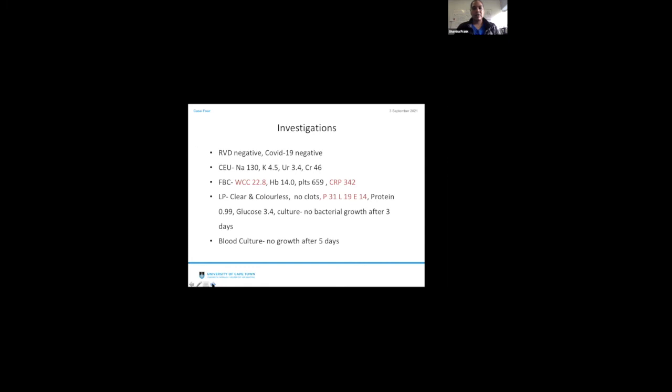Just some investigations we did to note: his white cell count was quite elevated at 22.8, as well as his CRP, which was 342. We also did an LP down in the emergency unit, and he had quite a lot of cells in his fluid, and was also diagnosed with a bacterial meningitis.